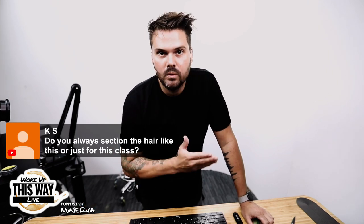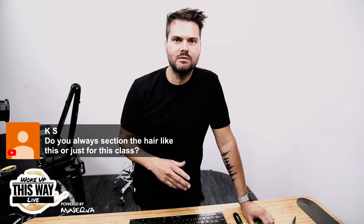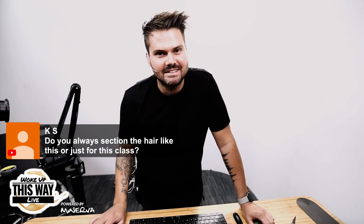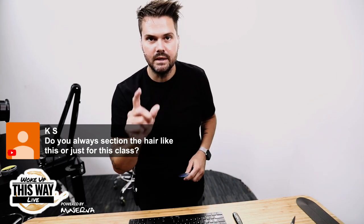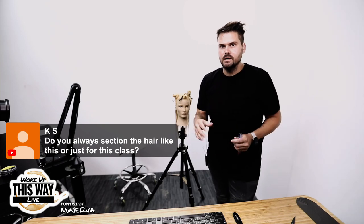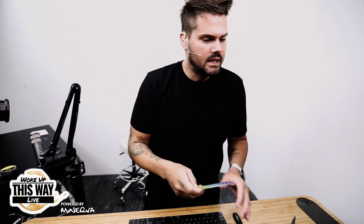Let's see, section hair like this or just for this class? KS, I always section hair like this. In 2020, during COVID, I had a lot of time to think about sectioning, and this is the sectioning. So yes, I section it this way, and this is why. I'm gonna do a quick breakdown, but this is one of the reasons why it's great to be a part of the virtual classes hands-on, because in Zoom, I can watch you guys section. So a big difference between watching me do it and actually doing it and getting some critiques.